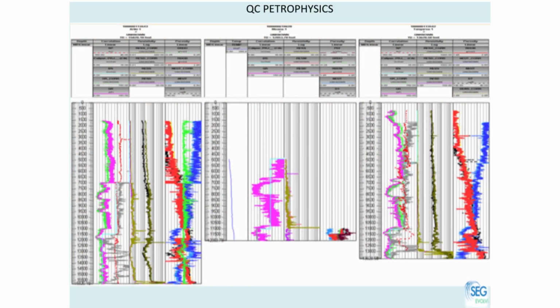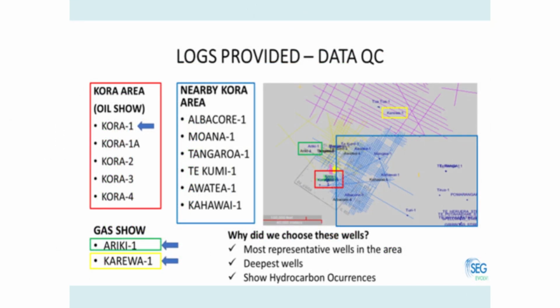The first step for petrophysics is the QC, quality control, where we need to calibrate each parameter like porosity, permeability, resistivity, and so on. The second step, we have the logs provided that I could see.